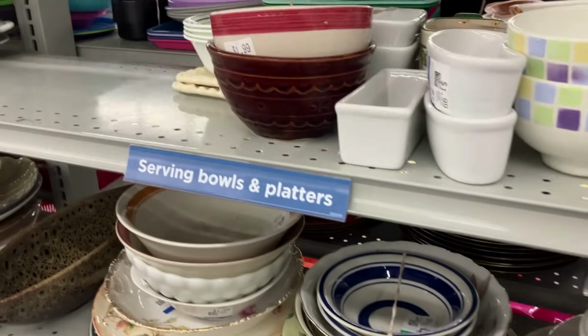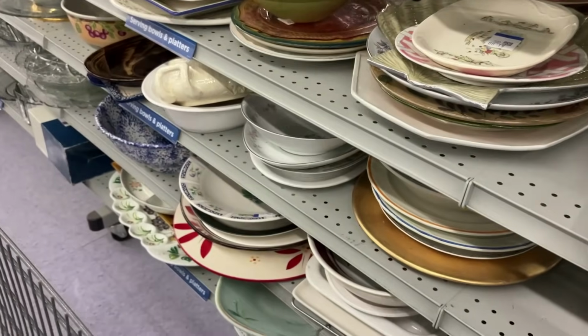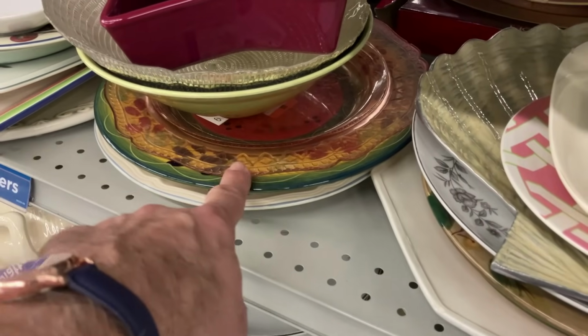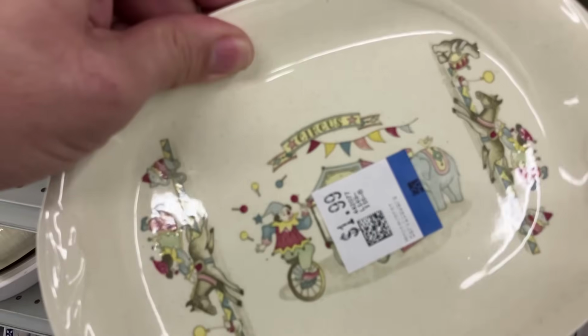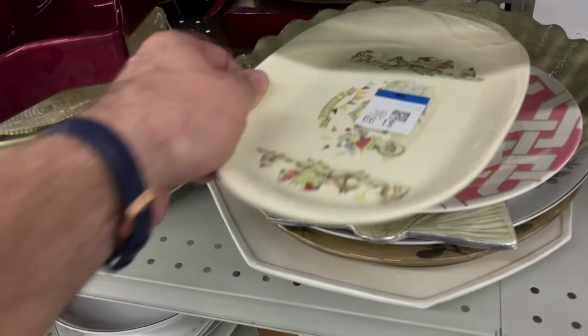Oh well. All right, lots of dishes to be seen here. There's a very common piece of Depression glass right there. I'm not even gonna pull it out. What's that say? The Circus. Made in Japan, probably for a child.